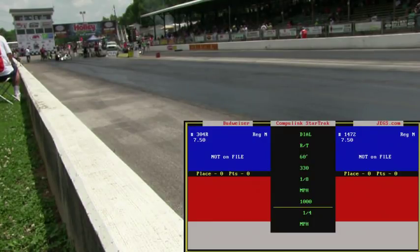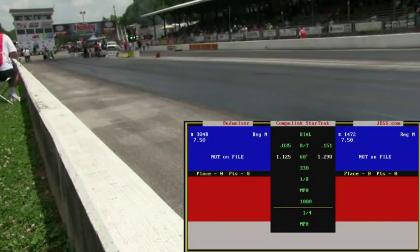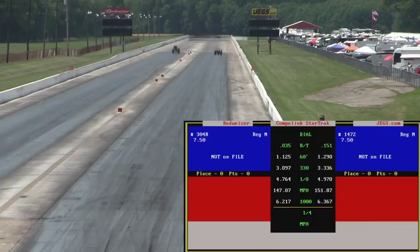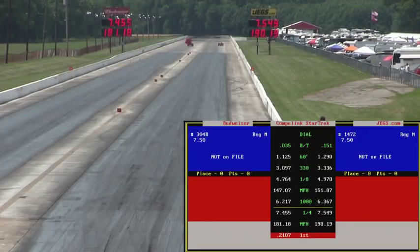You can have a big block. You can have a small block. You can do it with a 4-cylinder if you want. You've got to run 750. 135 reaction to a 151. Looking for the 750. 745, too quick.